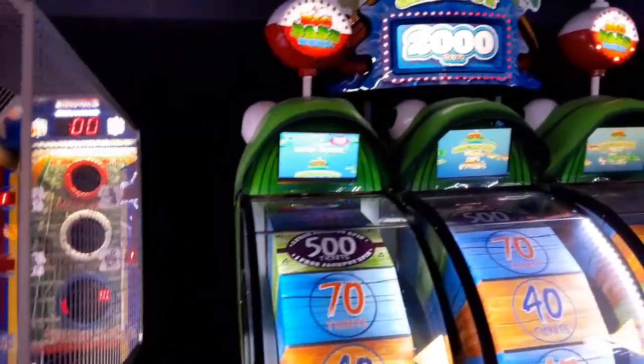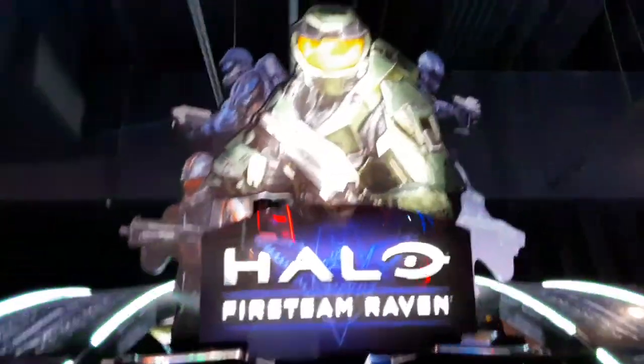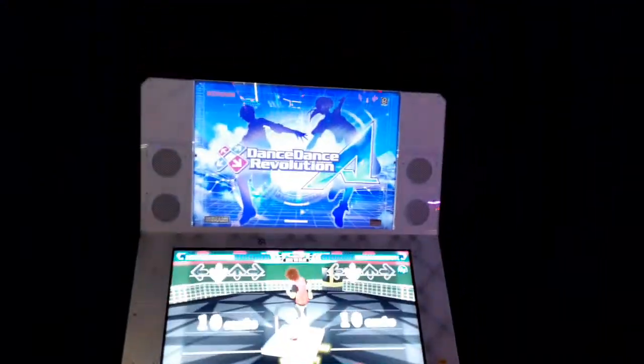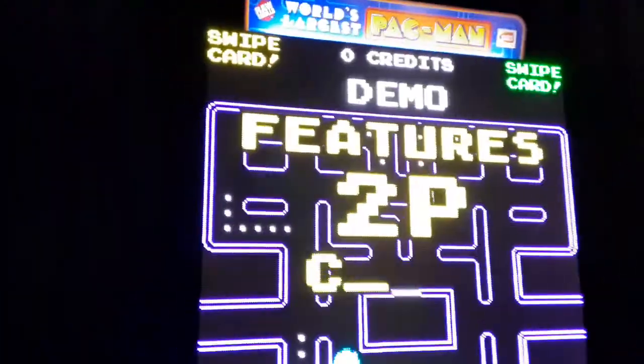Another redemption machine. Another one of those big wheels I see down the shore all the time. Then we have this big Halo Raw Thrills cabinet. It looks like this would be fun in multiplayer, but not really too great on your own. Yeah, Halo Fireteam Raven. Classic Dance Dance Revolution. One of the newer cabinets, but at least it's not those weird diagonal arrows. I don't know why I can never get behind those.